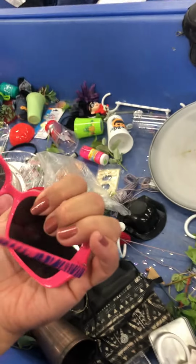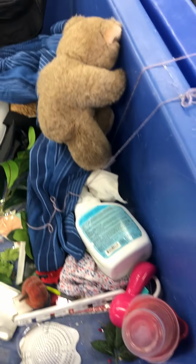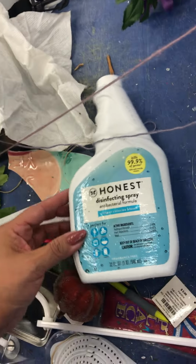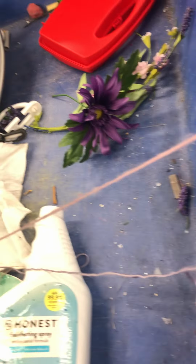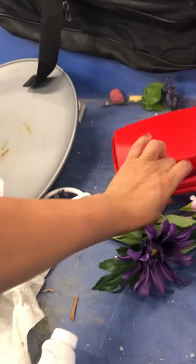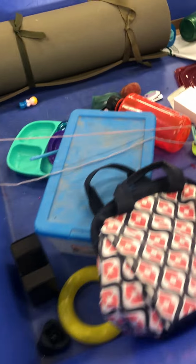Oh, look at these glasses. I love glasses. Let's see what brand they are. Look at this pet. What is this? Oh, stickers. No, these are not stickers. Okay, let me move on.